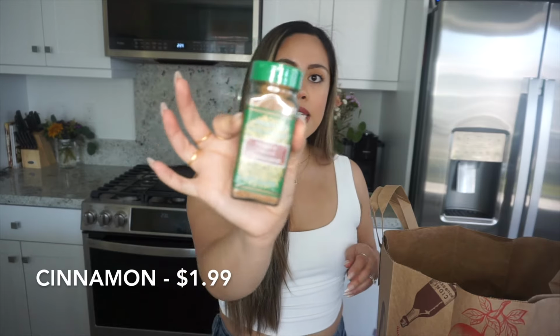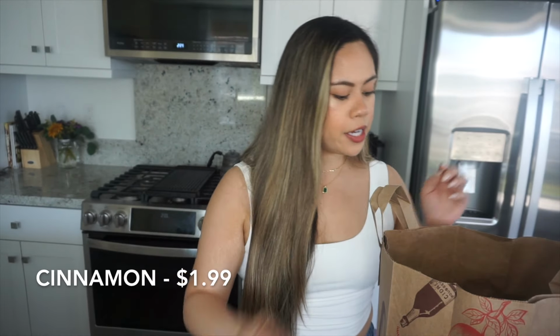All very easy, simple ingredients. I throw it in a blender, I run it through a strainer, and it's ready to go in the fridge for about 5 days. I picked up some organic ground cinnamon. I put cinnamon in my coffee. Also great for inflammation, so love throwing this wherever I can, in my oatmeal, on my peanut butter toast, with some banana and peanut butter, so cinnamon, also a staple.